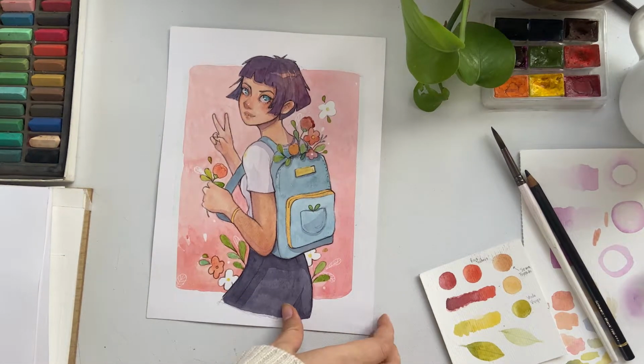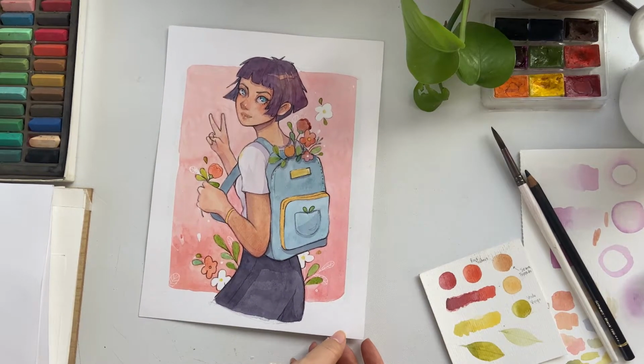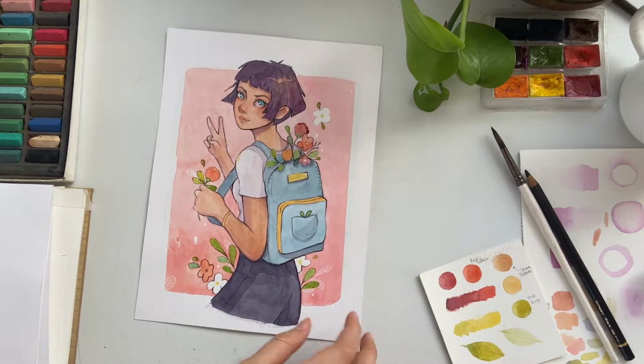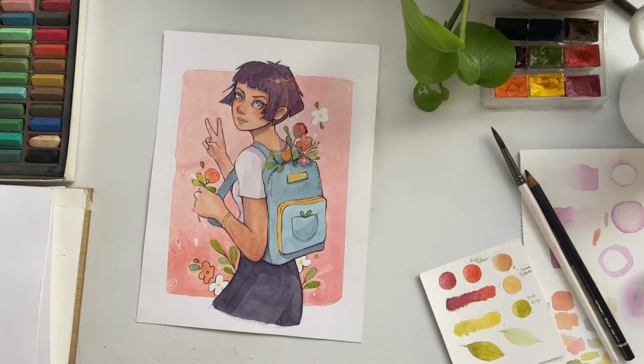So I usually work with watercolors and pencil colors. It's definitely some of my favorite mediums. I love drawing characters. This one is pretty much mostly done in watercolors. I love using this kind of color palette.